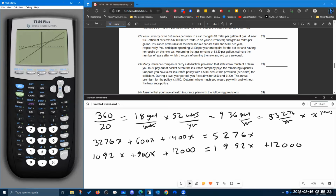I'm interested in where this point of intersection is, where they're equal. So second calc number 5. I'm on my first line, second line, and then I'm going to guess that the point of intersection is somewhere right around there. And it's going to tell me that X is about 3.65 years. And that's correct. So that was a similar problem, but instead of having the number of years available, that was a variable, and we needed to graph those two lines and find their point of intersection.